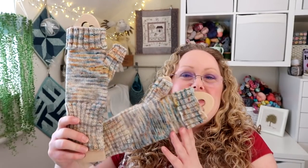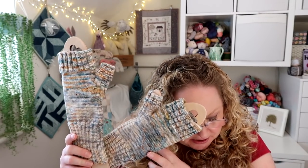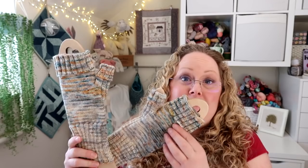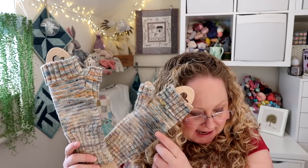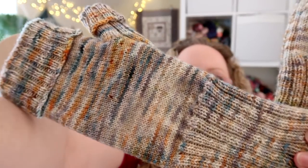So let's get on with the good stuff, shall we? Let's start with the knitting. I've got some finished mittens to show you, or fingerless gloves. These were actually knitted by Adam's mum, because she always likes to keep herself busy knitting things. They're knitted in Stranded Dyeworks, her Industrial Kingfisher colourway on her Paradise base, which is 80% superwash merino, 10% nylon and 10% cashmere, and these are gorgeous.